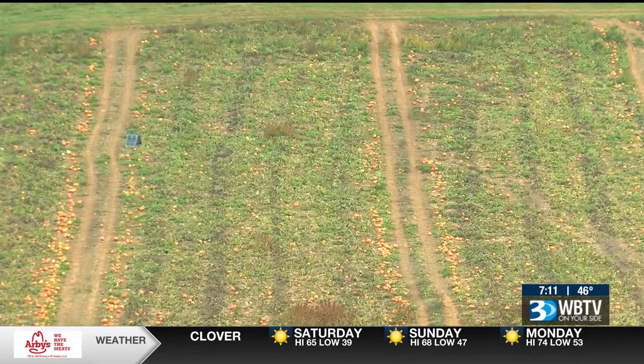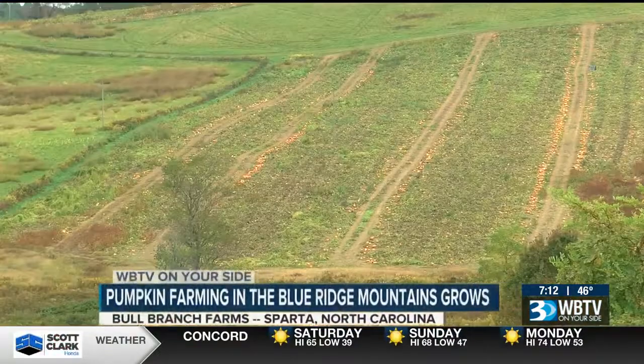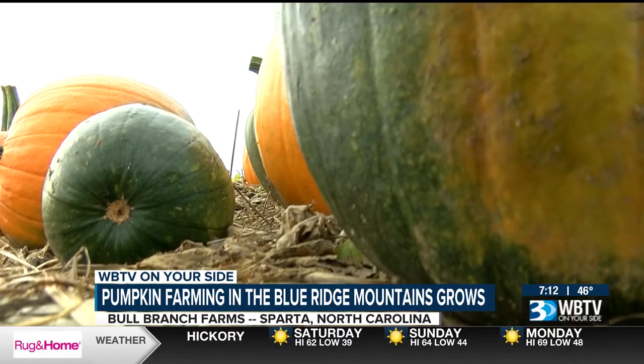So what does it take to get a pumpkin from farm to your front porch? Seeds are mechanically planted in May, and there's a different seed for each pumpkin variety. It's called a field trip. That's the name of it, because it's got a really nice handle and the kids love them. The orangish red ones are what we call our Cinderellas. The pumpkins grow at nighttime.